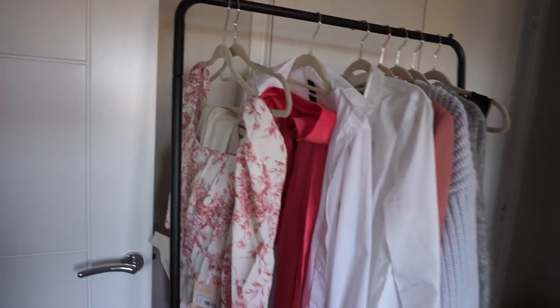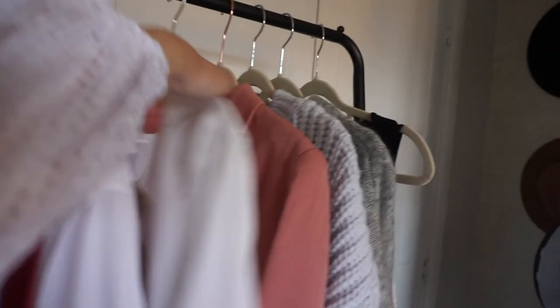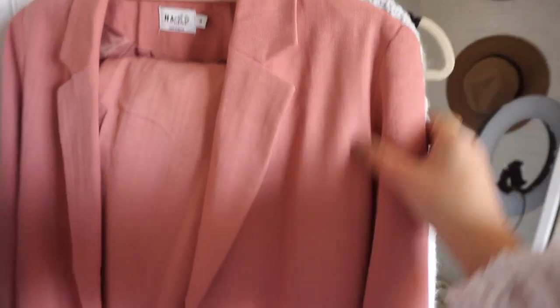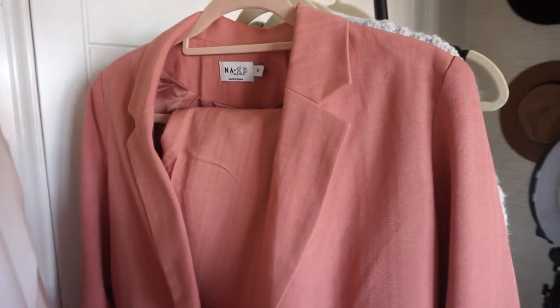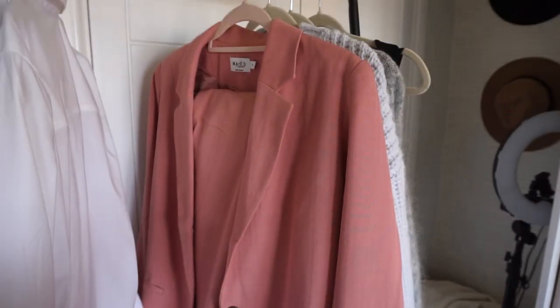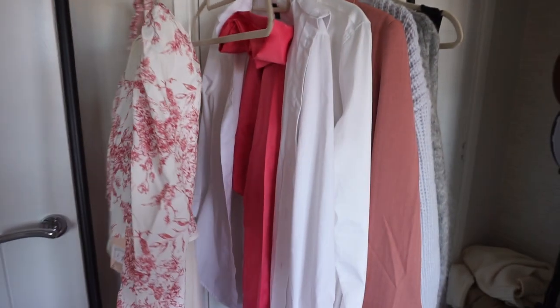And you can totally tell the vibe that I'm going for over the next few weeks. Pink and white, and I have this gorgeous pink suit from Naked Fashion, which I actually got a lifetime ago, but I didn't get round to getting the trousers tailored, so I've not managed to wear it. But I've got them tailored now and I'm going to wear them around my birthday period, and it is just a phenomenal suit. So yeah, pink and white is the theme for March.